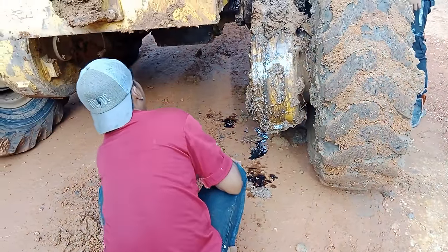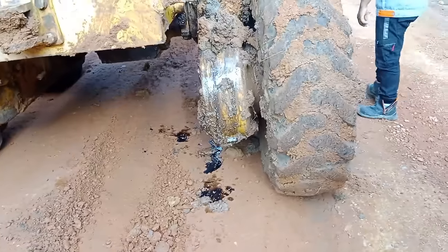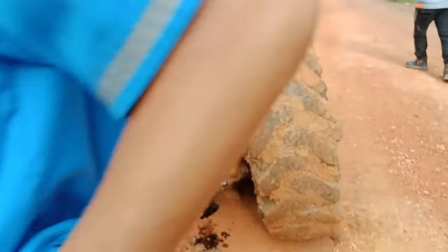Yeah, he paid the price. The right tandem got stuck. It must have been a broken chain on the middle wheel or something else. Anyway, write in the comments what it could be.